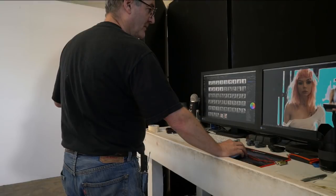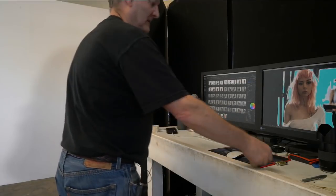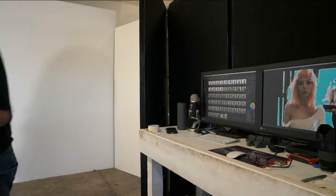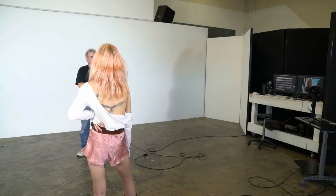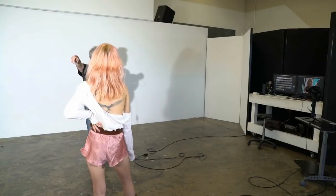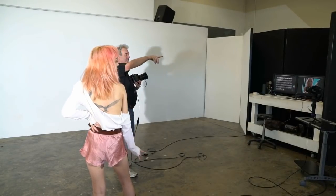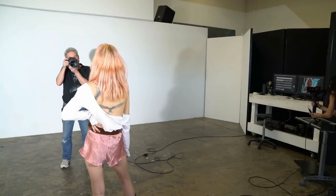Hey Peter, did you mention what wattage the HMIs are, or do you know? By memory, I think this one here is maybe 1,000 watts, and I think this one here is 800 watts. Right. Cool, that's really pretty.